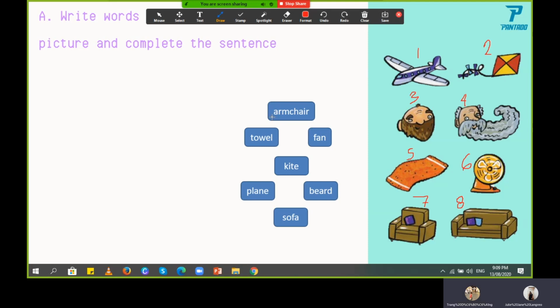Can you please read this? Armchair. Where is armchair? It's number seven. Yes. What about this one? The towel is number five. What about this? Fan is number six. Kite. Number two. Again, kite. This one. Plane. Number one. This one. Is bread? No, it's brush. Number three and number four. Beard. Bread.